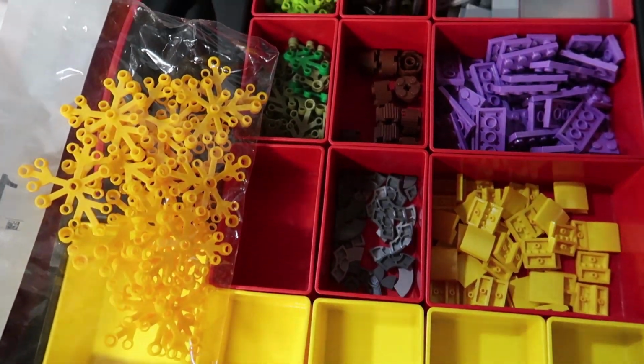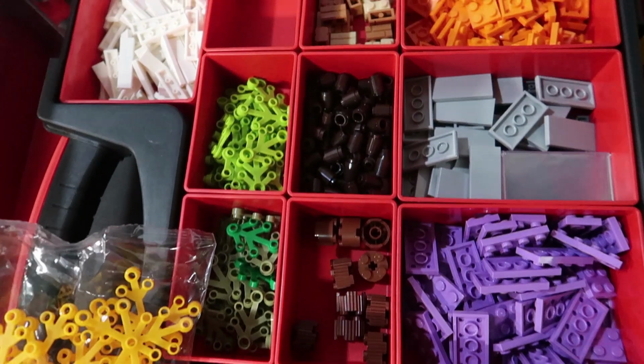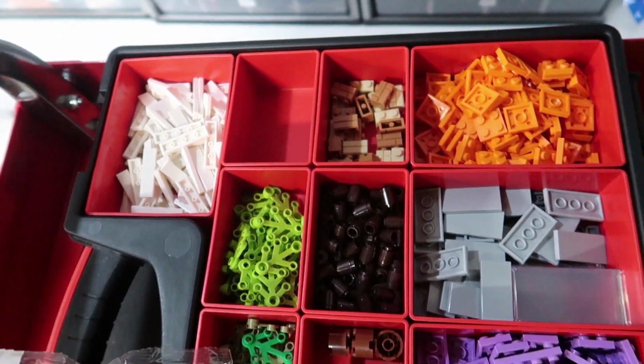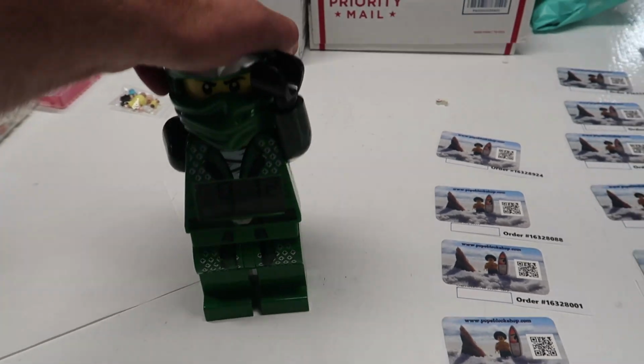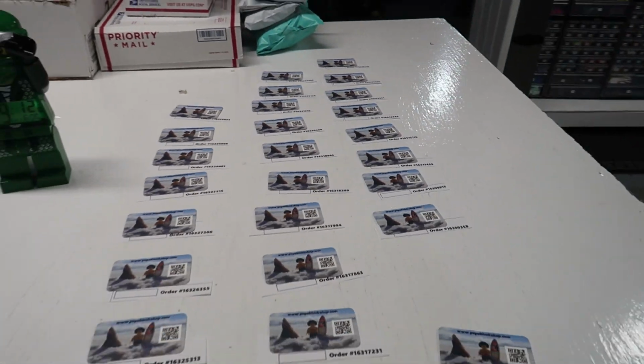All right, here's the order. It took me a while. 578 items and 19 lots. Had lots of counting, but awesome. Thanks again. Oh, 1 hour in. Quit complaining, Lloyd. Here we go. Keep going.